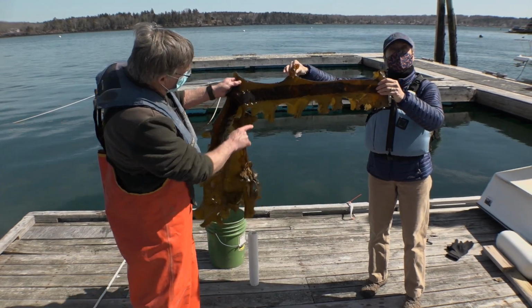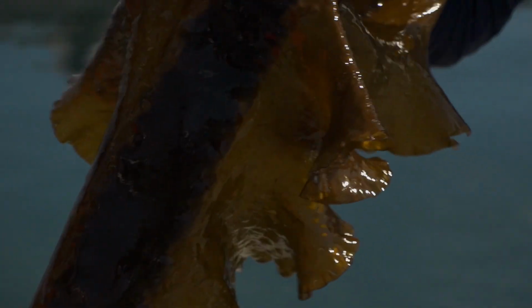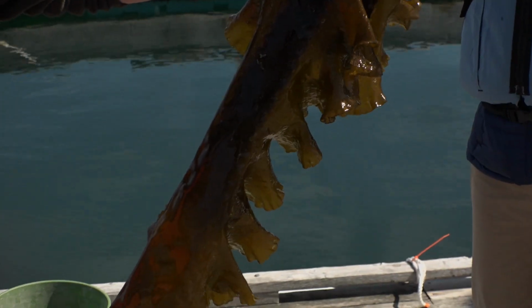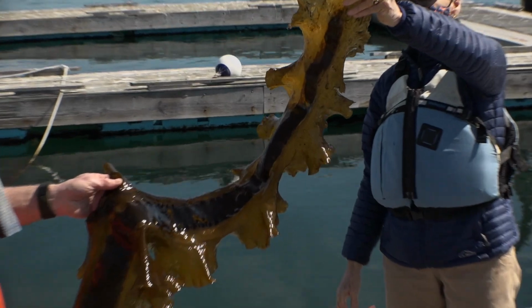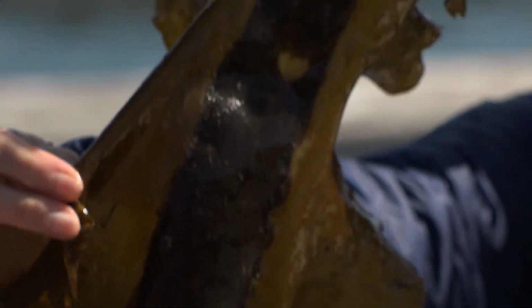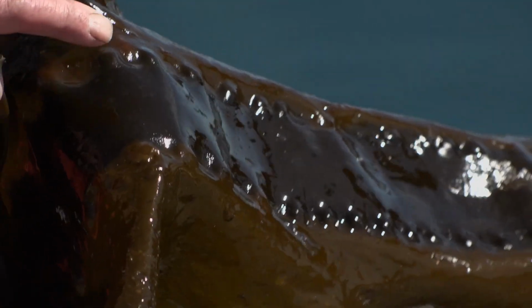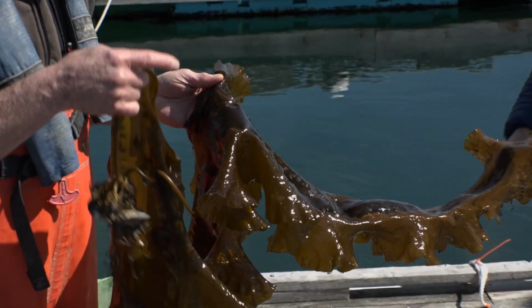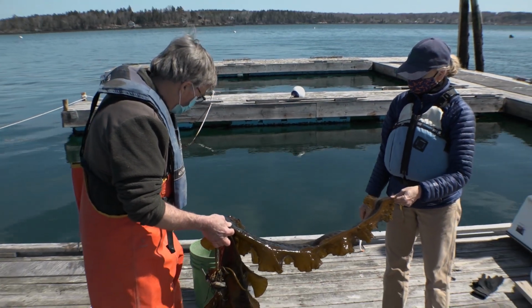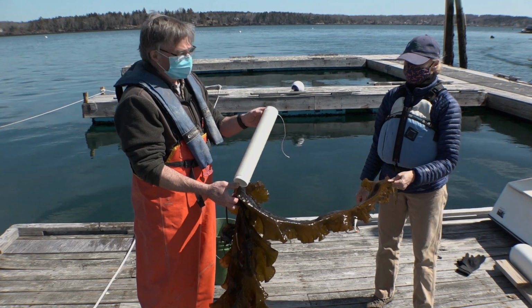Now can you see that brown stripe? Pretty wide brown stripe. It's not down in the newer part of the blade. In the older part of the blade, it has a brown stripe, and that's the reproductive tissue. In that brown area are hundreds of thousands, if not millions, of spores. And the spores are the start of the life cycle that I was talking about that results in seedlings attached to the twine.